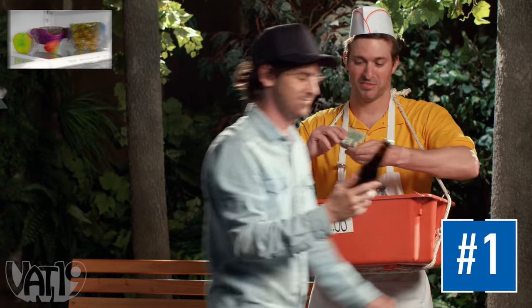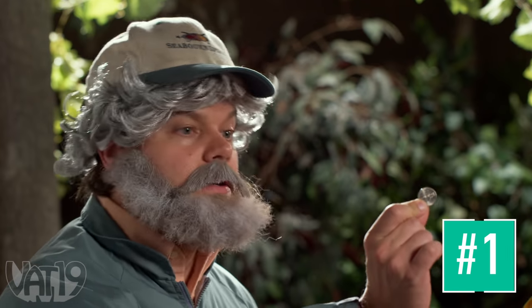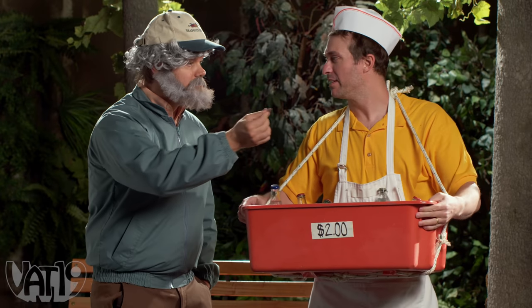These days, your pocket change can't buy much. Two root beers. Oh, it's $2, man. But it can buy peace of mind.